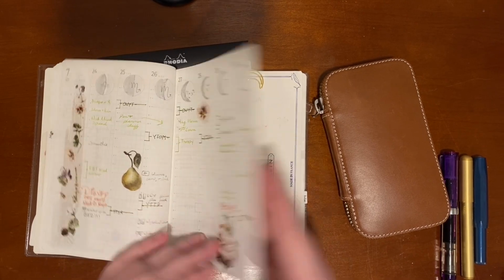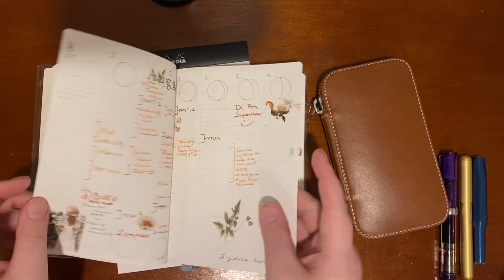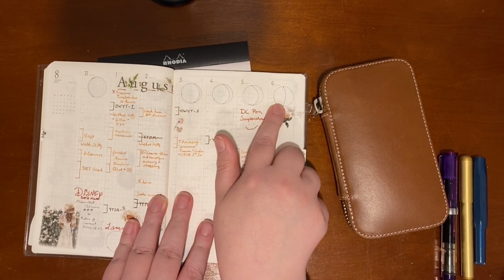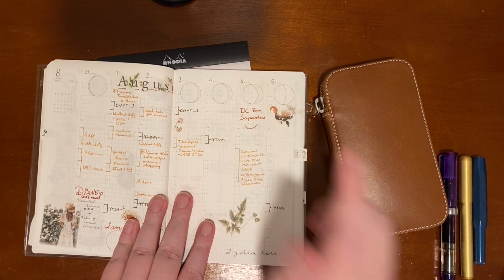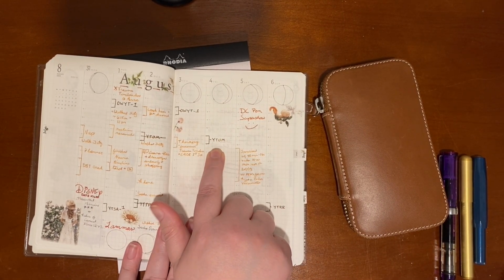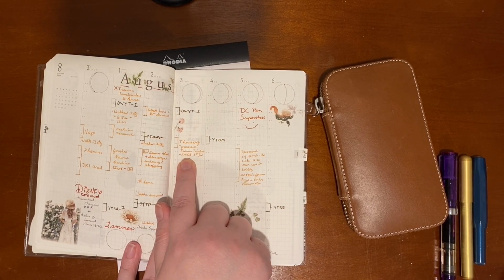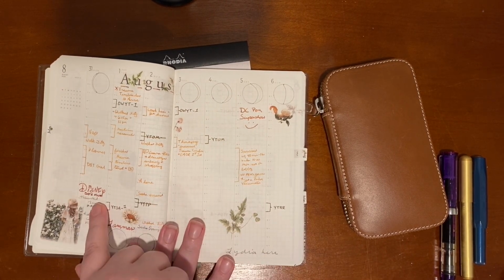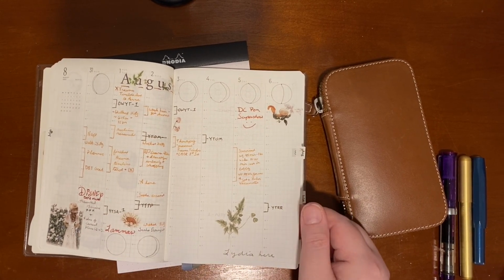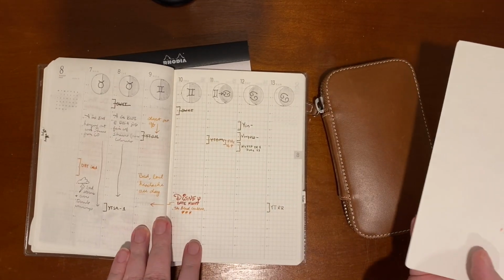So then, in July, that was the last full week in July, and then we transitioned into August here. And I like to keep track of the moon phases, so I started adding that. I'm using a very dark brown for work stuff, a lighter color for personal stuff, and a slightly brighter color for special accents.